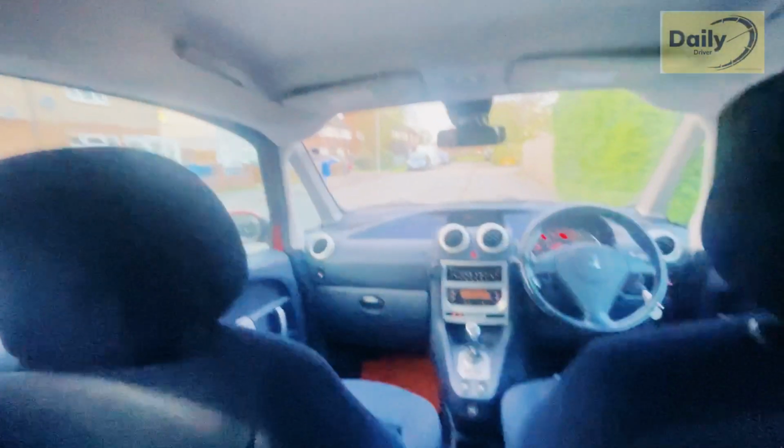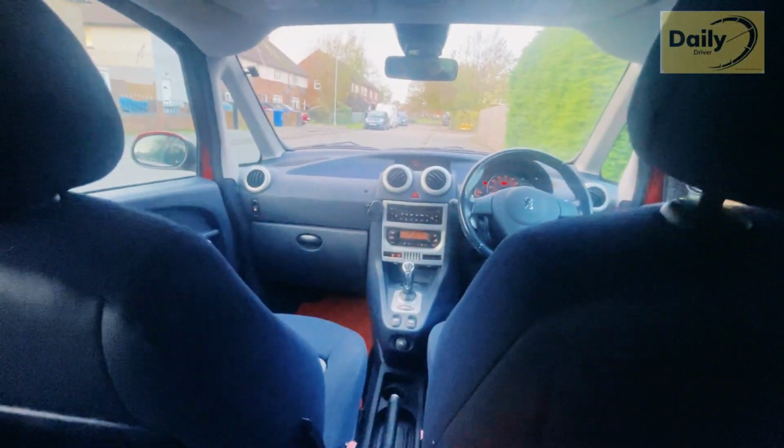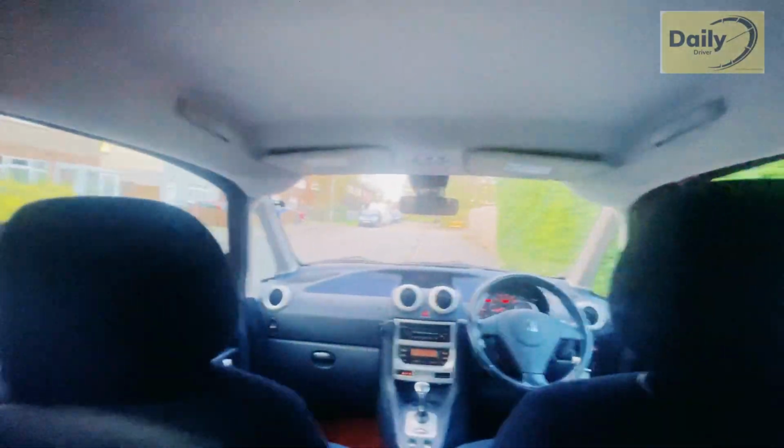One thing you notice is just how much room you have in here. I mean, it's not at all bad. There's tons of knee room. It's very, very spacious back here. There's loads of headroom, makes you feel not claustrophobic at all. It's very, very comfortable to be in here.